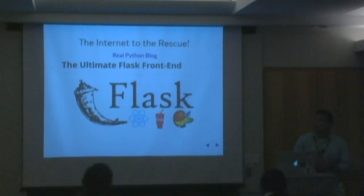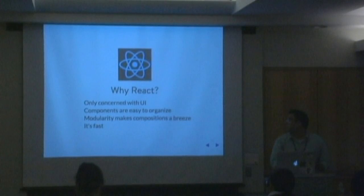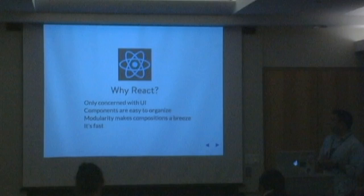So then there was this blog post by the folks at realpython.com about the ultimate Flask front end, and it talked about using React with Flask and Gulp and Bower and these things. It's a great blog post. I definitely recommend visiting it. But this got me started with using React. The one thing that I like about React is it's only concerned with the UI. And so I can integrate it with Flask. I don't have to worry about too much overhead.